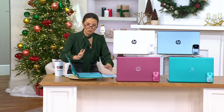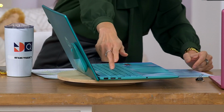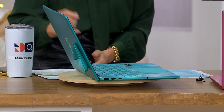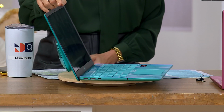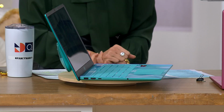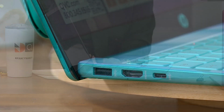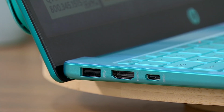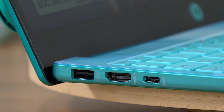All right, Alex, do you want to walk me through, do a little quick tour as well? Of course. So what I love about this, Nancy, is that there's going to be a lot of Black Friday deals out there. And one of the things that computer manufacturers do to cut costs is to take out ports. We'll look at all of the amazing ports that we have in here for you. We've got a super speed USB port right at the very top there. That's going to transfer information in a matter of seconds as opposed to a matter of minutes.